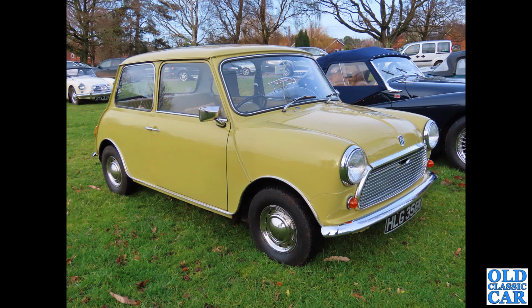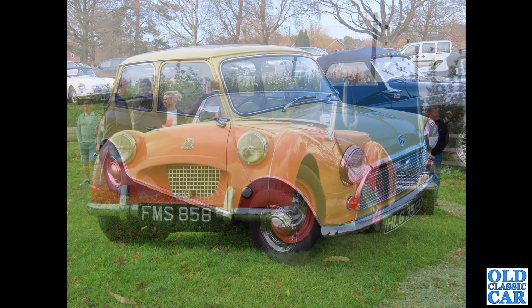And another classic Brit here, we have a good old Leyland Mini, the Mark III version of the Leyland Mini from the early 1970s, gone with the sliding door windows and the exterior door hinges. Of course, the pickups and the vans stuck with sliding door windows and outside hinges all the way through production.